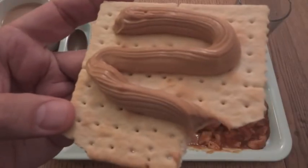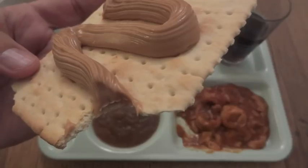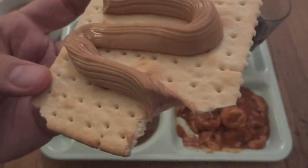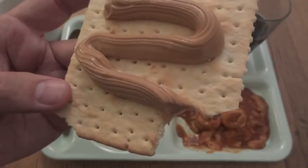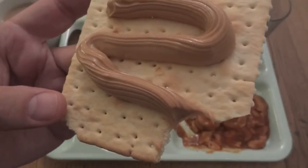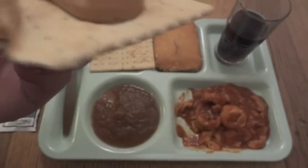Peanut butter is absolutely perfect. Nothing wrong with that at all, which isn't a big surprise. I think the cracker is too. It does taste a little bit different, but I think it's just that they maybe changed up the recipe a little bit. Because I remember having MREs back in the early 80s, and this actually kind of takes me right back to that. Eating with crackers.